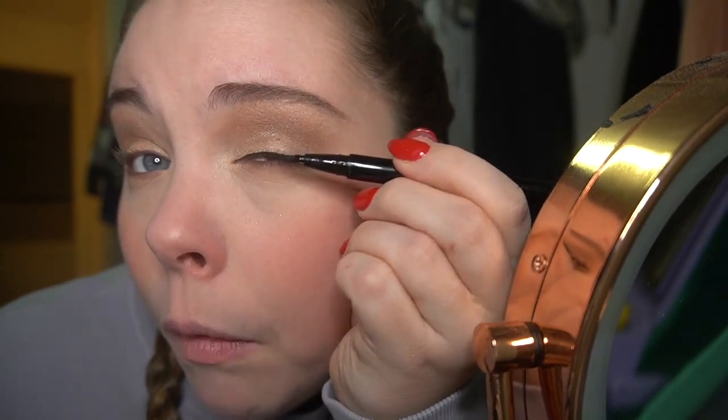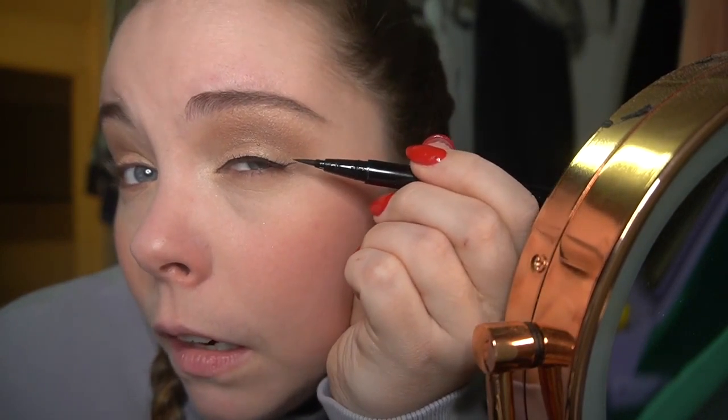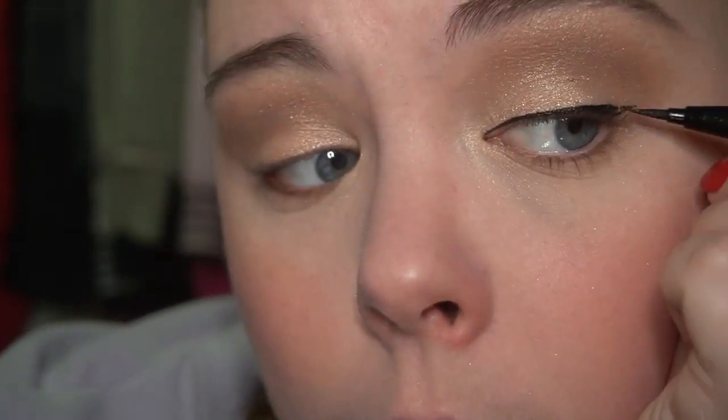Can you see the little wing? And then I will go in and make this thicker to come up here and match the wing and then fill it in. So I don't know how good you can see this. Let's see if I can zoom in. All right. See how I thickened it? Now I'm gonna go back in and color it in.